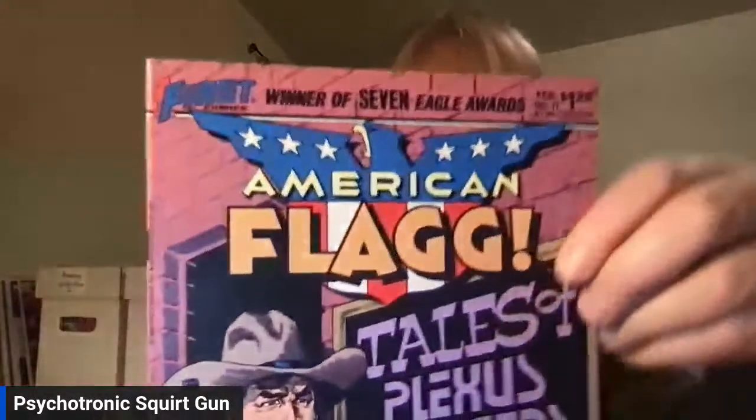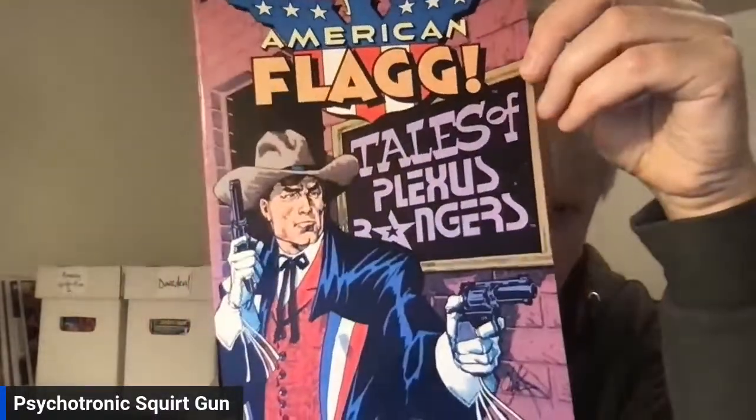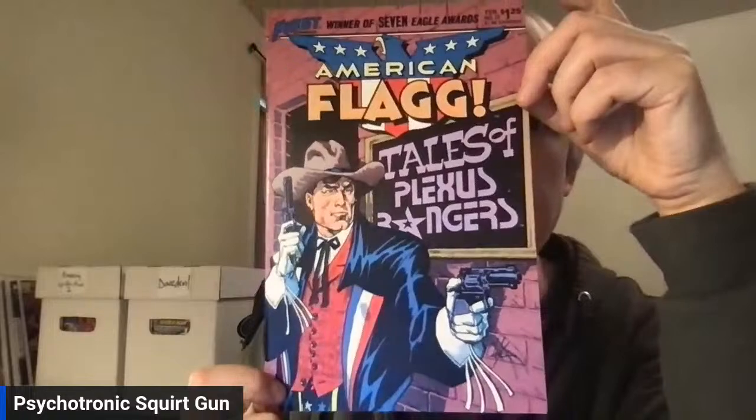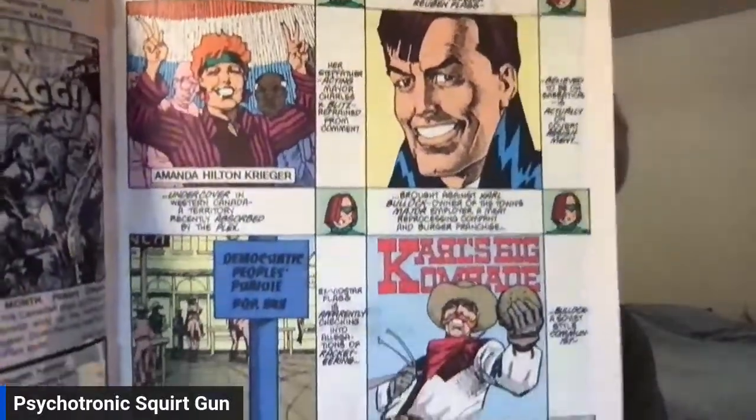What is this? 19. I love shouting out the years, and sometimes I don't see them fast enough. So I would say this is like 84, 83. It's American Flag 17. I don't have this one. It's about Ranger Plexus in the future, like 2089 or something like that, and the American government moved to the moon. You gotta love the art, man, by our classic guy Howard Chaykin.